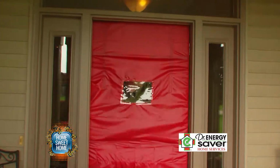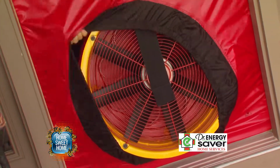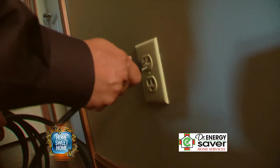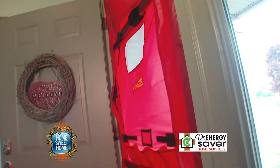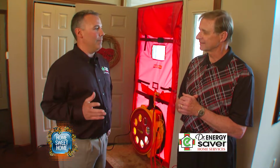Jeremy, tell me about this fancy setup here and what it's all about. Designed to save energy, hold down energy costs for the homeowner? Yes, JT, what this is, we actually use this to test the home. What we do is we set it up in the door and pressurize the house. It's equivalent to a 17-mile-an-hour wind on all sides of the home, so we can find out where the home's leaking energy. We can also help find places that might be uncomfortable in the home.